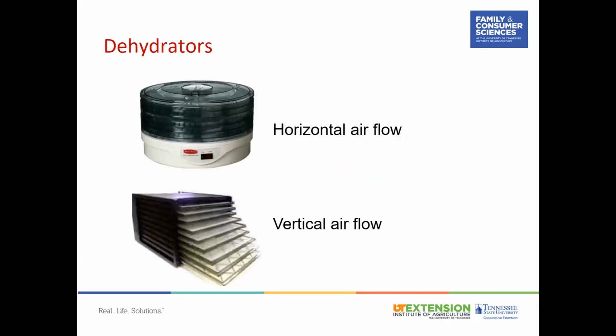There are two basic designs for dehydrators. One has horizontal airflow and the other has a vertical airflow. The horizontal airflow, I think those are switched. Anyway, the horizontal would be on the bottom and the vertical would be on the top. And in the units with the horizontal flow, which is the one on the bottom, sorry about that, the heating element and fan are located on the side of the unit. So in this one here, the heating and the fan elements are located at the back of the unit. And so that would make the air flow horizontally out the machine.